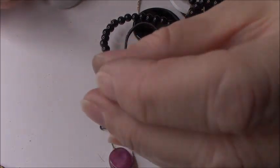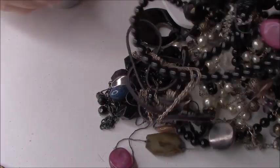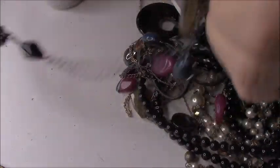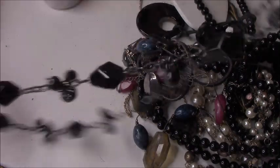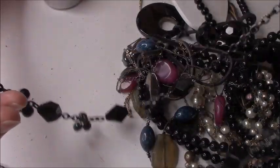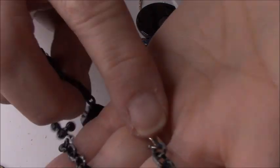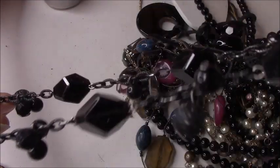Here's another piece. Single earring. Oh, I might not have to cut away. I'm getting there. Let's see if I can get it close enough. This is plastic, no tag. Looks like there used to be something on the end of the extension. But just cheap plastic. Very cheap.